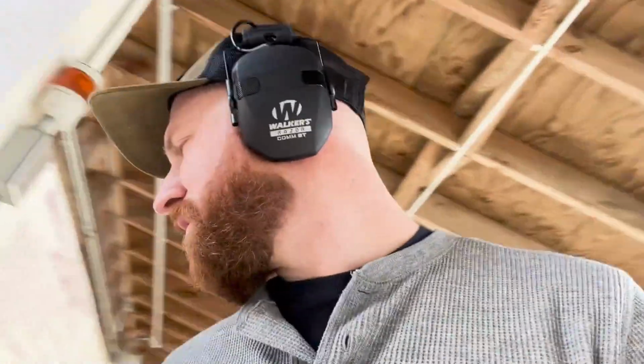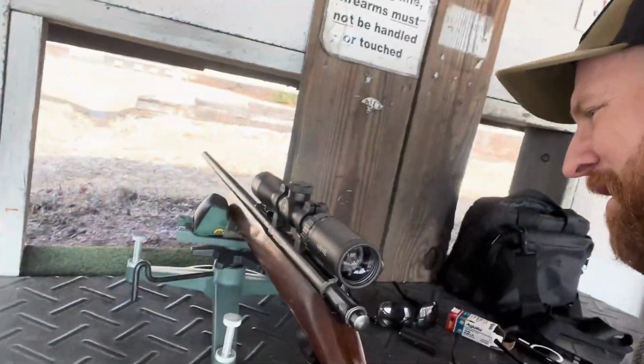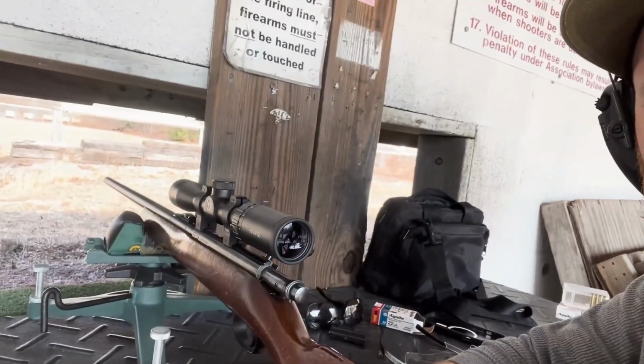I'm going to give the old Marlin 25N a rest here and bust out the Magnum and do a little shooting with that. We'll see how that goes.